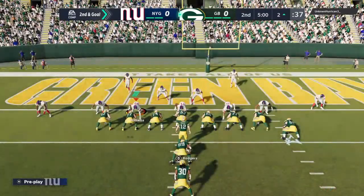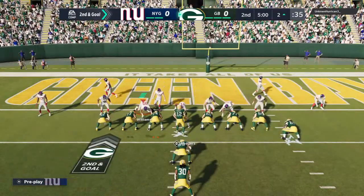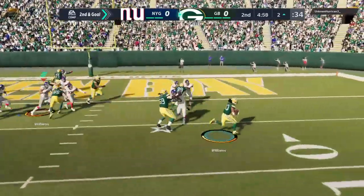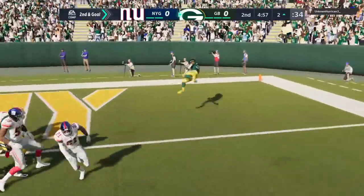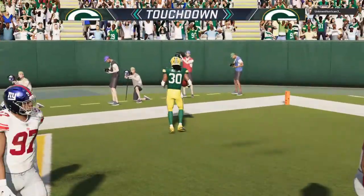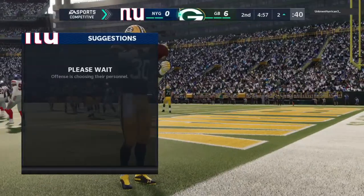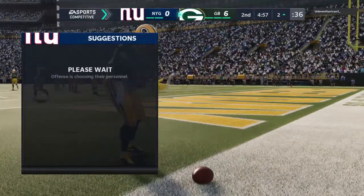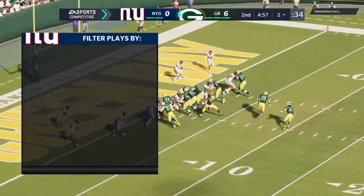More muscle up front for this 2nd and 2. They've got 3 tight ends out there. Now they'll toss it out right to Williams, and he'll take this into the end zone for a Green Bay touchdown, taking it in from 2 yards out. And the Packers take it right down the field and score on the opening drive.